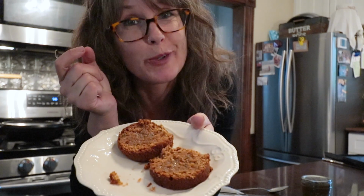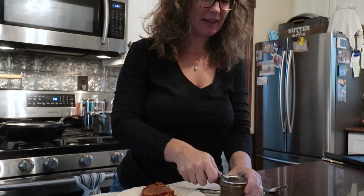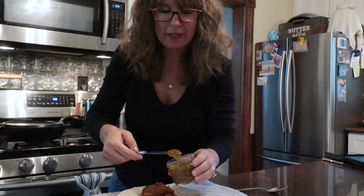So I learned this from my grandmother. Eat small dinners or eat healthy so you can enjoy dessert. So I'm having some zucchini bread topped with some zucchini bread jam. You guys can't see me. For my dessert.